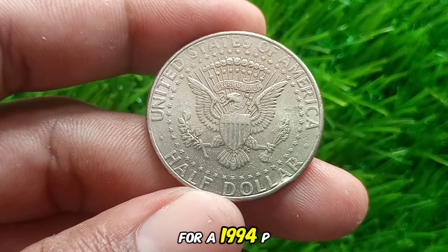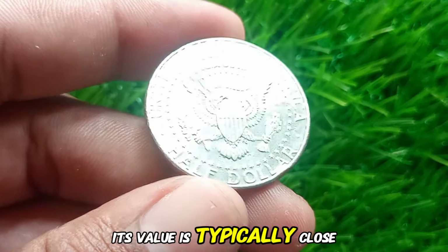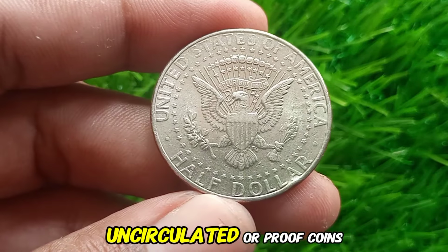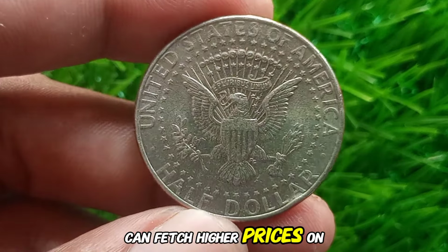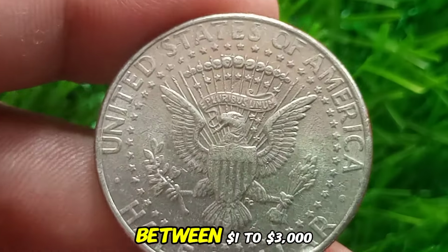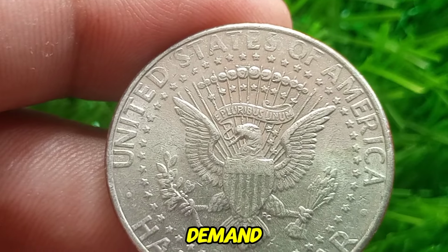For a 1994 P half dollar in average circulated condition, its value is typically close to its face value of 50 cents. However, uncirculated or proof coins, especially those in pristine condition, can fetch higher prices. On the collector's market, such coins can be worth between $1 to $3,000, depending on their condition and demand.